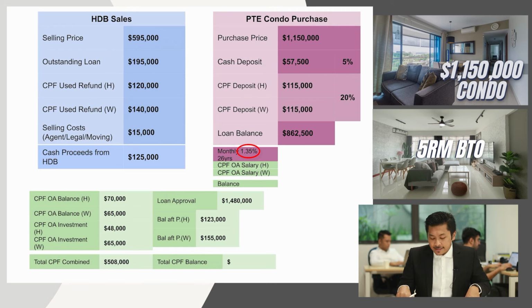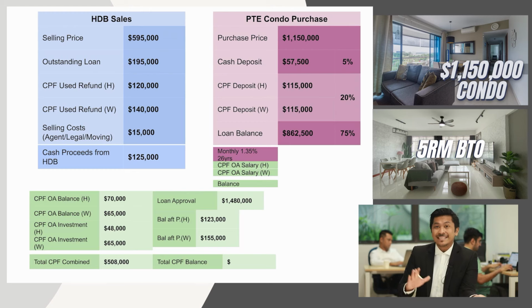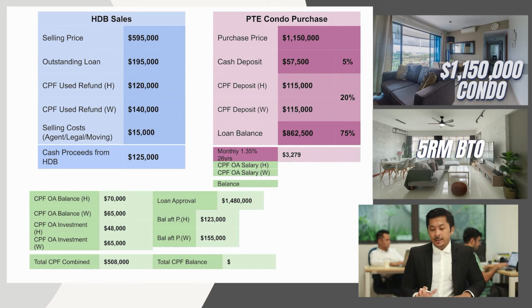After placing the 20% CPF deposit and 5% cash deposit, the balance of 75% would have to be taken from a loan, which is $862,500. If we break this down over 26 years, which was the maximum loan tenure the banks granted them, at today's rate, they would have to pay $3,279 every single month for the next 26 years.